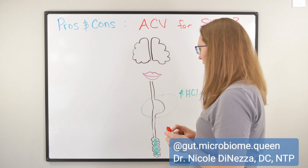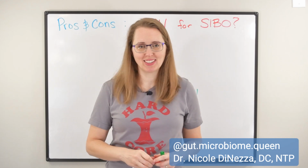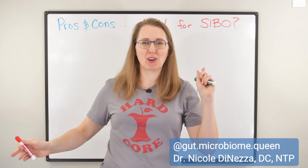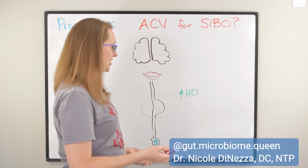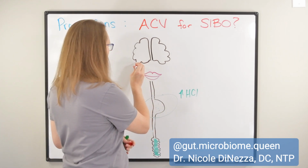Now, here's the other thing that I think is really important to know about motility. It is primarily a neurological event. It is a neurologically orchestrated thing that happens. You don't just magically get motility unless your nervous system decides that it is so. And the part of the nervous system that we tend to care very much about in the SIBO world, because it runs the motility show, is this guy here.